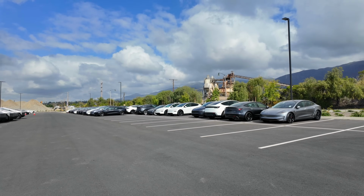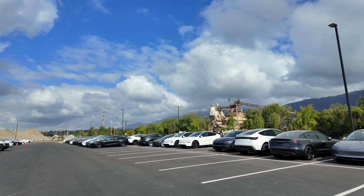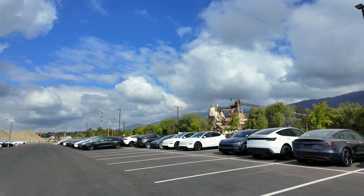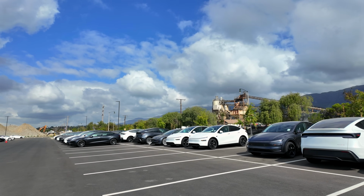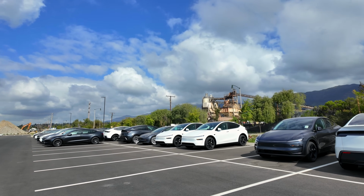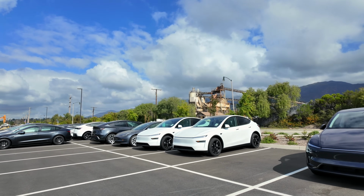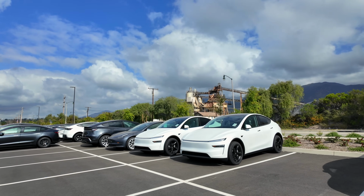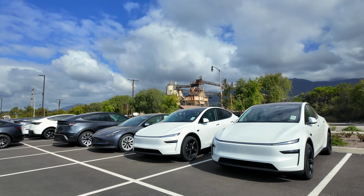So here are a few Model Y Junipers. I used to like the white color, at least for my Model Y and Model 3, the previous ones. I don't know about the white Juniper color. I don't know how I feel about this. Let me know what you think about the white color. Yeah, I'm not really feeling this one. I like the darker colors.